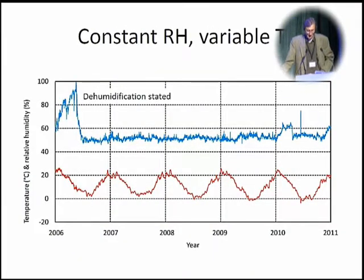Now here's the climate record of this building over 5 years. The RH, the relative humidity, is quite constant thanks to the dehumidifier. Notice the steep fall as it is turned on at the beginning of these 5 years. So we cannot do without this mechanical device. The annual temperature variation is from 0 in winter up to 25 degrees in summer. Now I take it this is way out of the comfort zone of most of you, but the furniture doesn't mind.